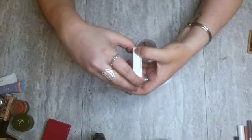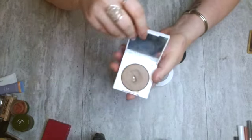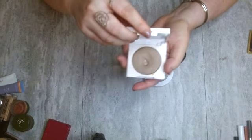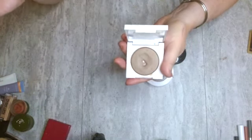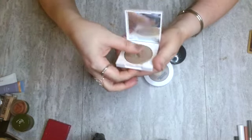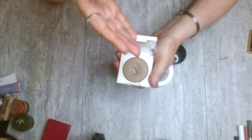This is my Physicians Formula bronzer in the lightest shade. This is the Spectral Sunlight bronzer in shade 1 Golden Daybreak. I use this under my eyes to change the temperature under my eyes. And besides the Victoria Beckham, I really don't have anything that does that.